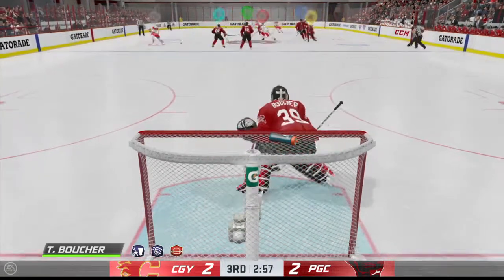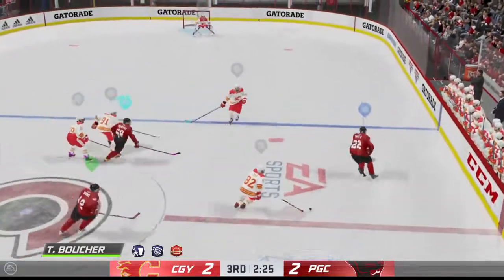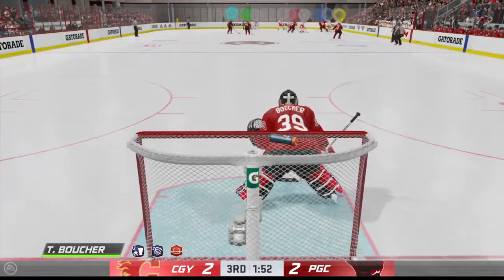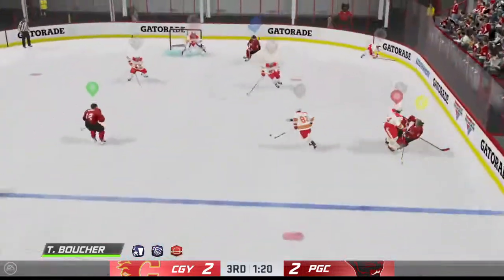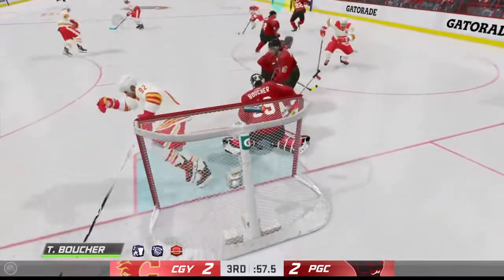Moves the puck. Slides it over to Saad. Calgary's trying to make something happen in the offensive zone. Over the line they come. And that one's broken up. The Flames have it from their own end. Calgary's got the puck along the boards. Knocks the puck loose after a solid hit. Less than 60 seconds to play in this tight one.